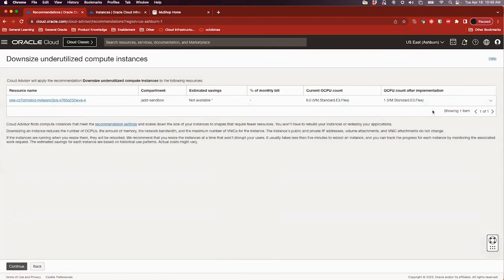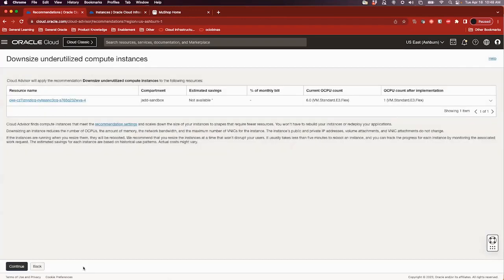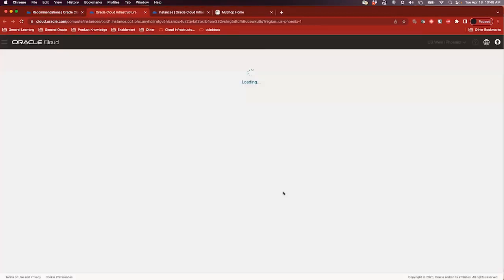It would let me know what the current is, what it would go to. I could hit continue. And I could implement this to reduce the CPU count and accordingly save cost based off of that. And if you wanted to go and view any details of that, I could go and look at that instance, for example, and see some of the different metrics.